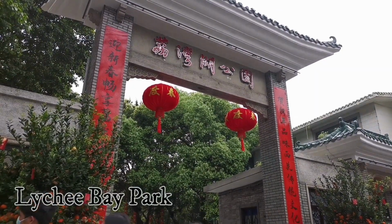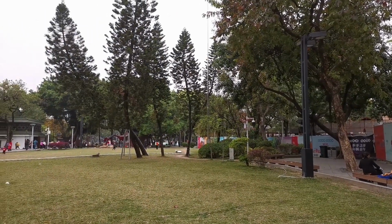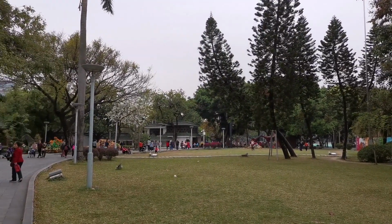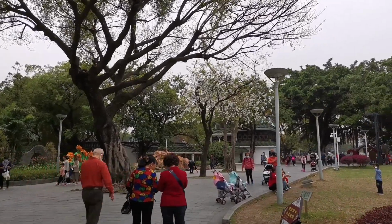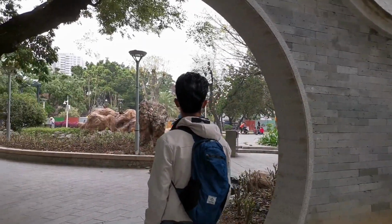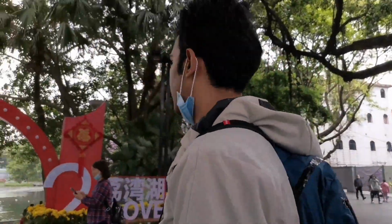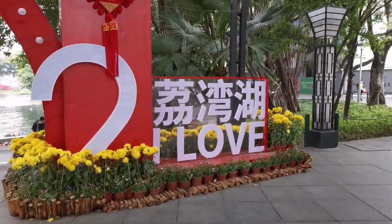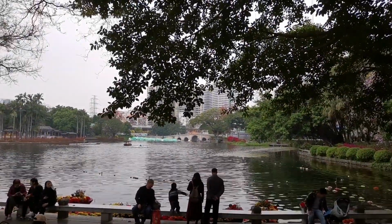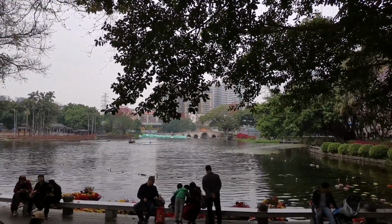Look at this park. It is called Lichee Bay Park. Actually, in Guangdong, there is so much production of lychee, and this park is a simple symbol for it. So, this park is called Lichee Bay Park. As you can see, the white flowers are already blooming. This is Liwan Lake. In this Liwan Lake, there are many lotus flowers also.